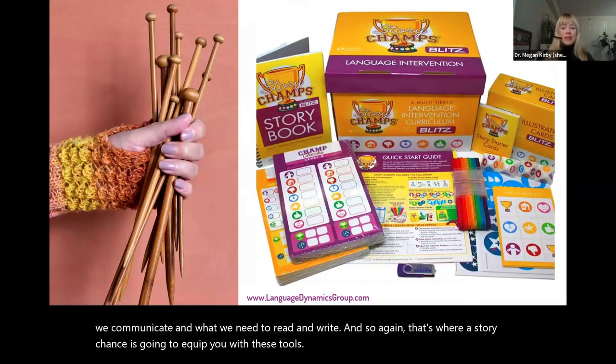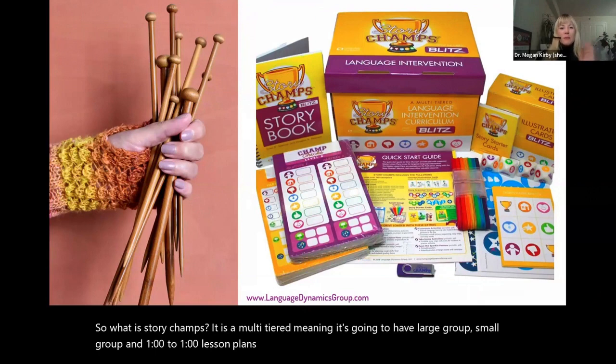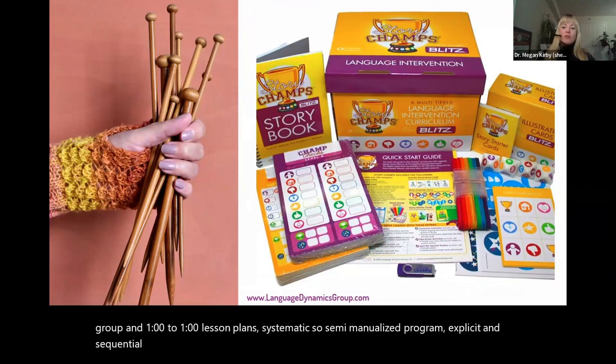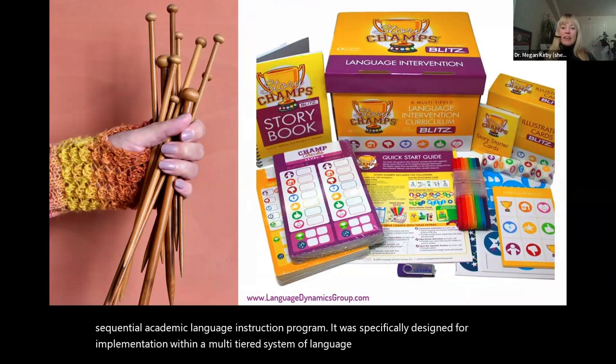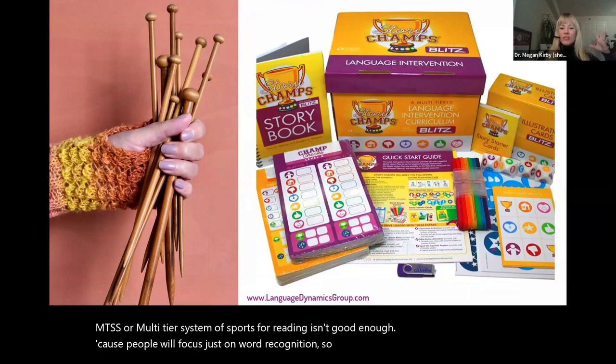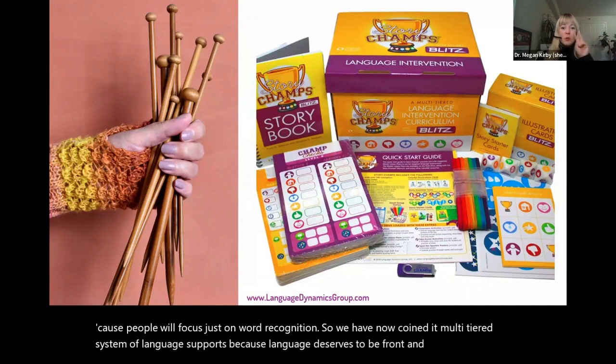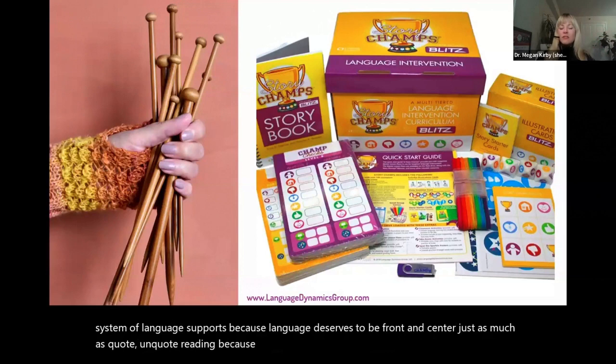So what is Story Champs? It is a multi-tiered, meaning it's going to have large group, small group, and one-to-one lesson plans. Systematic, so a semi-manualized program. Explicit and sequential academic language instruction program. It was specifically designed for implementation within a multi-tiered system of language supports, meaning MTSS, or multi-tiered system of supports, for reading isn't good enough because people will focus just on word recognition. So we have now coined it multi-tiered system of language supports because language deserves to be front and center just as much as, quote unquote, reading, because everybody thinks of word reading skills.